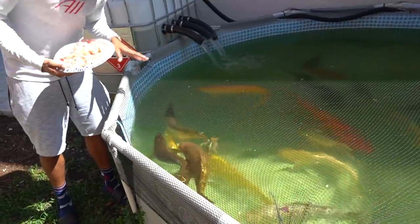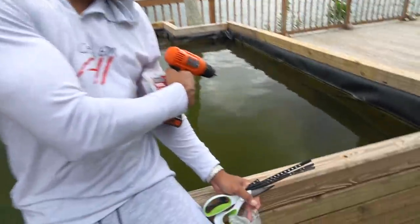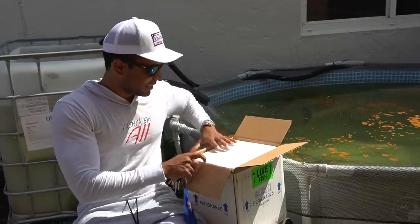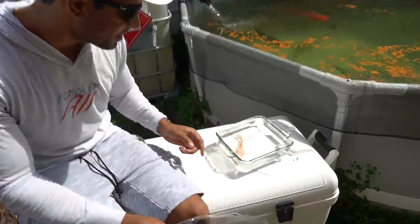One at a time, guys. Stay safe, little buddy. Look at that thing. It's supposed to be one of the most rare fish that you can buy. We're gonna see what these fish look like. Let's see how big they are. Get a little close up to them really quick.